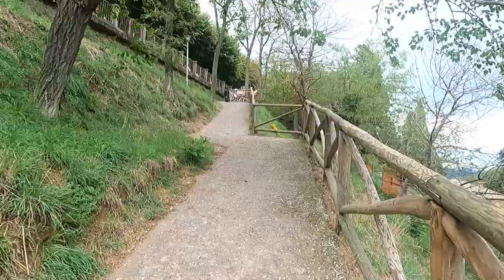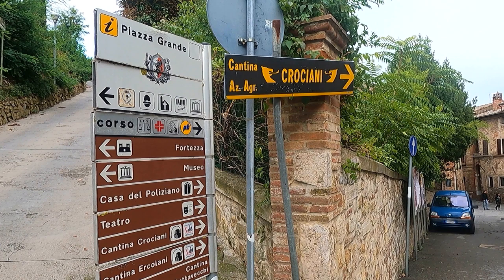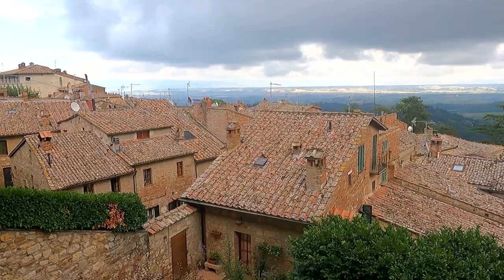As far as parking goes, there's a couple of things you should know. First, the white zone is free, but it's farther from the city center. You have to pay for the blue zone, so look for this machine, select English, type in your license plate number, pay, and put the ticket on your dash. There is a yellow zone too, but that's reserved for people with a sticker or pass.